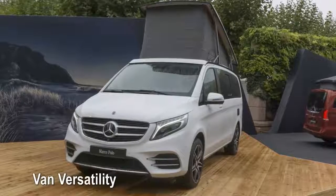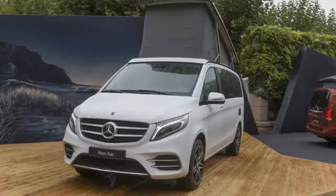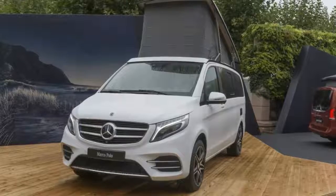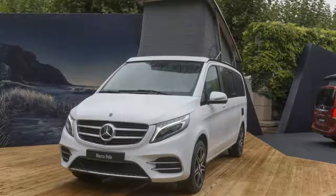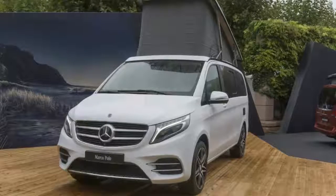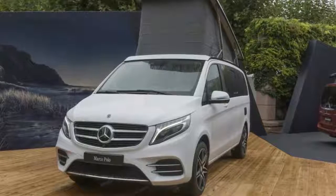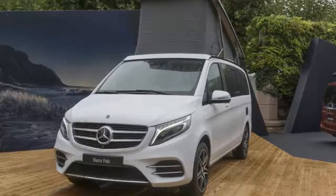Van versatility. One great aspect of attending auto shows around the globe is getting the chance to see vehicles in automotive segments that are either non-existent in the States, or their market share is so small they barely get on the radar. There's plenty to see at an international auto show such as Frankfurt, but in addition to the exciting concept cars, extreme sports cars and high-end luxury models, there are some outstanding vans on display.